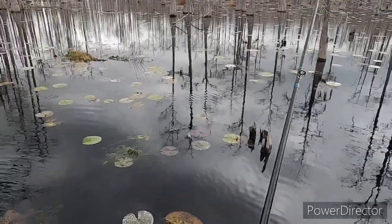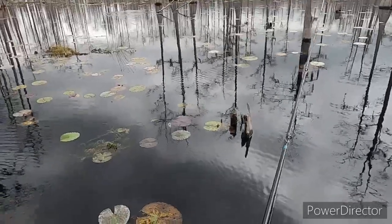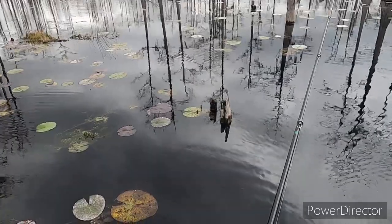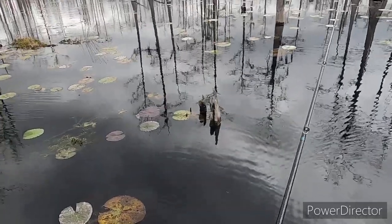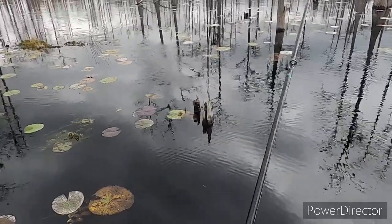I mean, because sometimes, especially in shallow water, they'll pick it up when you stop it, or if they're still looking at it, you can get them. One was following it again.